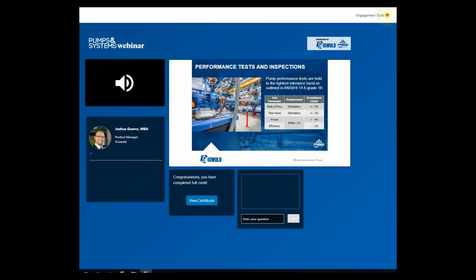So looking into the performance tests and inspections that are outlined in the standard, they are going to be optional, but when they are required, are to be compliant with B73.1 and within that Hydraulic Institute 14.6. The performance acceptance are held to the tightest tolerance band as outlined in that standard of grade 1B. These values are listed here in the table with mandatory requirements of plus or minus 5% for flow, mandatory requirement of plus or minus 3% for total head. Now, the standard also outlines either or requirements of power or efficiency, those values there. The standard will outline either of these can be a guaranteed optional requirement.